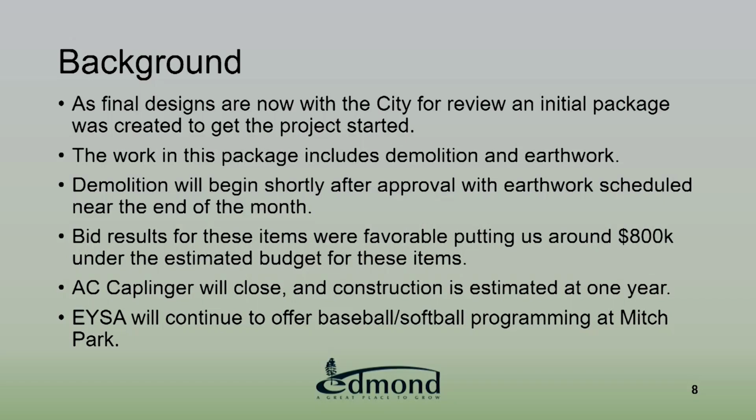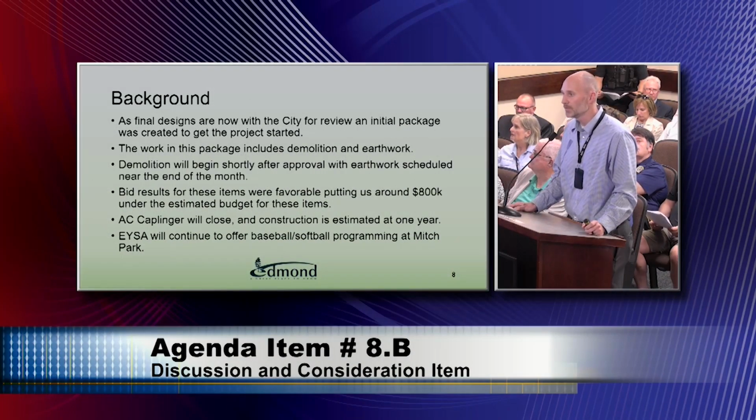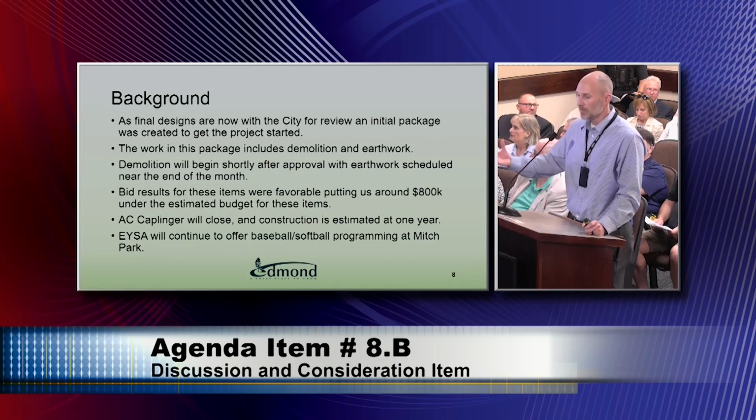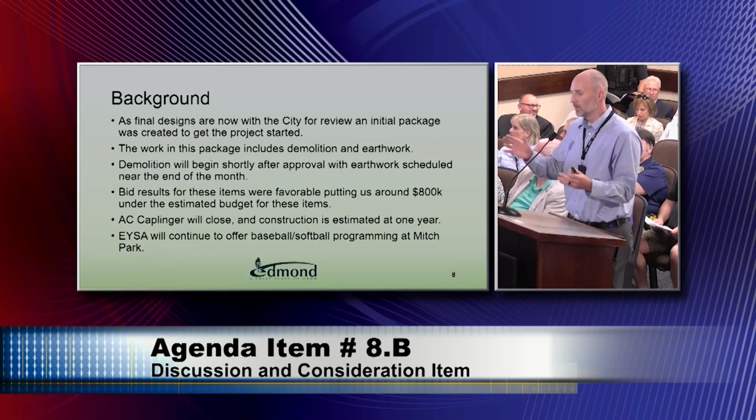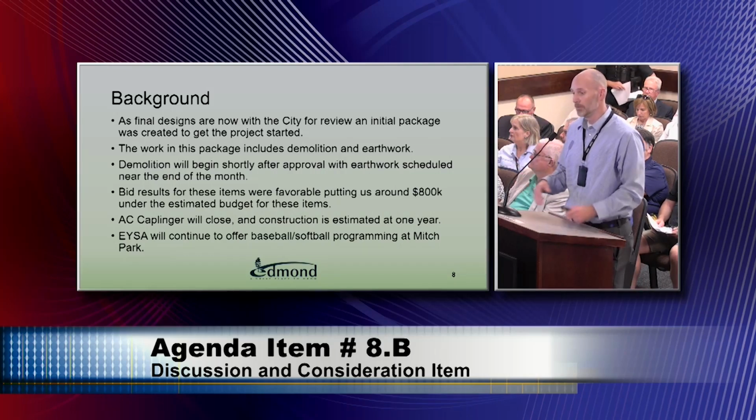On this item, we have received 100% design, so the design work is almost complete. It's been delivered to city staff and is being reviewed right now. Any comments they have will be turned back to the consultant. Once that's all buttoned up, it'll be turned over to Crossland to go out to bid.